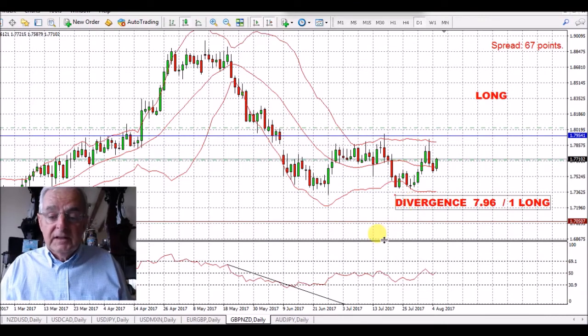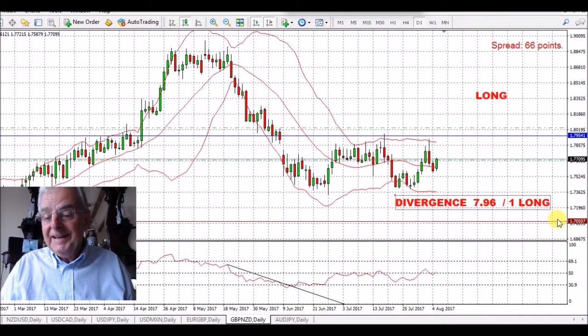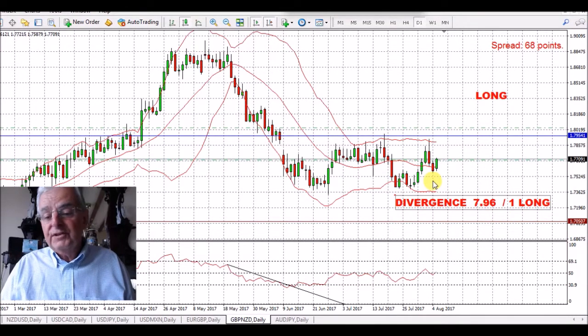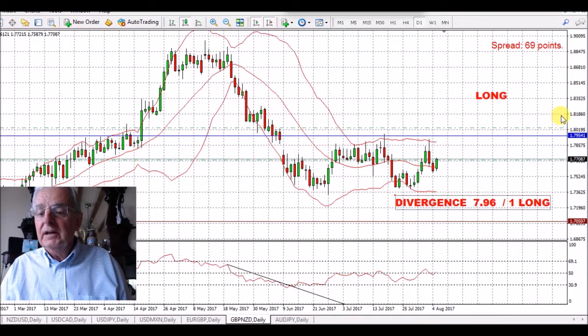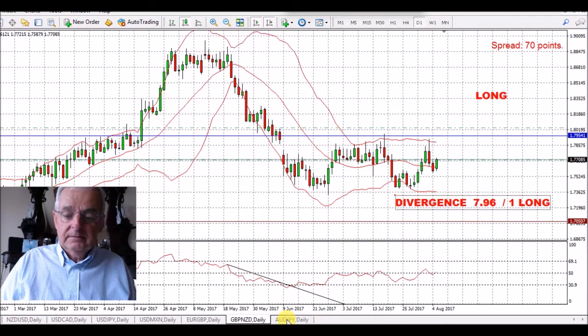There is the support down here. This is a monthly turning point. Again, it's brown. So we do have support about 200 pips south, if that. So we're expecting this to long back up, reach recent highs, short term back up to this sort of level, which is 1.81. We'll see how that goes.